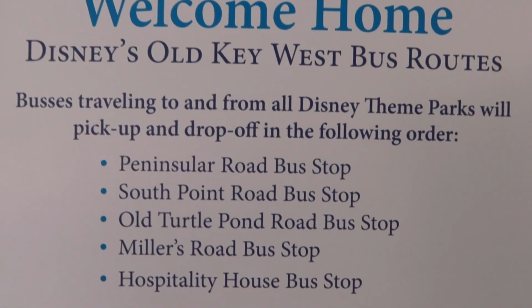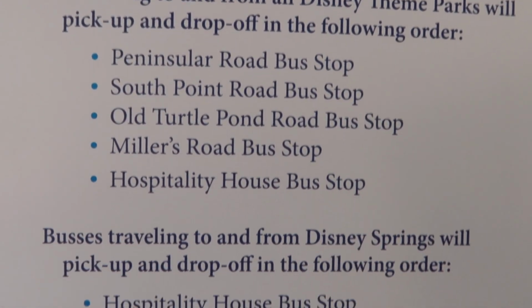But considering sometimes the bus driver will feel like going in one direction or the other, depending if you're going to the resorts or Disney Springs, they're going in opposite directions, so you got to pay attention a bit. Yeah, they do have a sign up that shows you what it is. Okay, so we'll just put up a video of the bus schedule, and you can see just how massive it is.